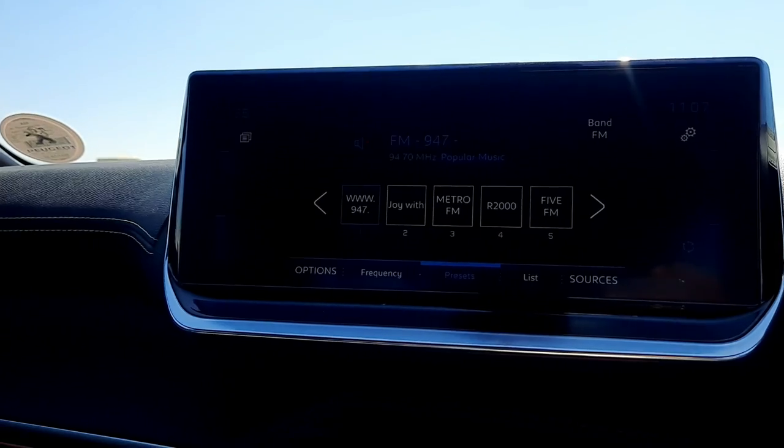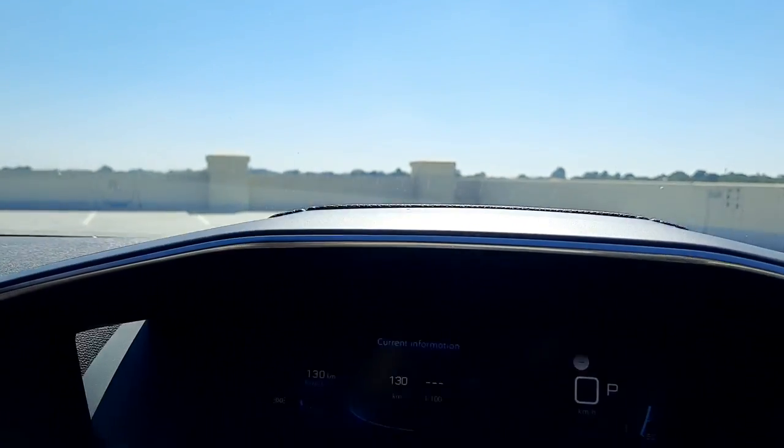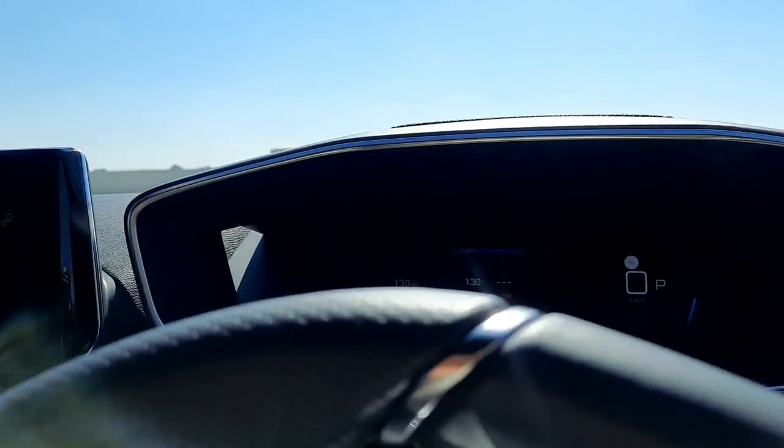This being the GT line, comes with a 10-inch infotainment system and the all-new iCockpit 3D design in front of the driver. You now join me inside the Peugeot 2008.